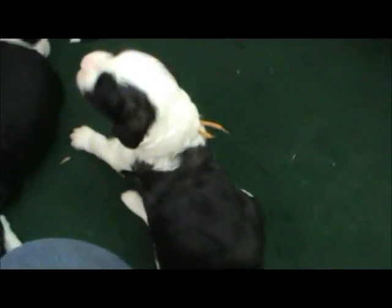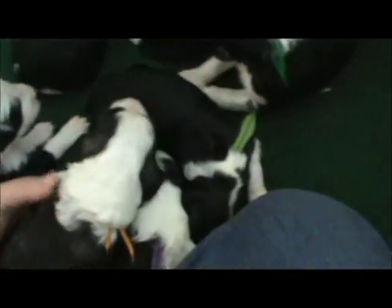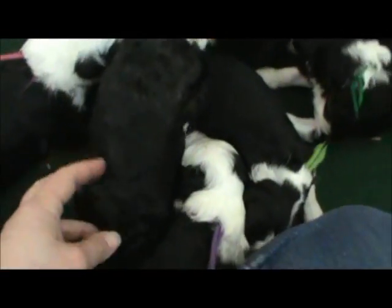Well, I think it's time to go get Mommy. You guys are just whining. Pretty soon they're going to be opening their eyes. They're not quite 2 weeks. I'd say in just the next few days they're going to be opening their eyes. Then you'll be able to take a peek at their little eyeballs.